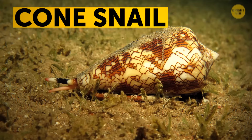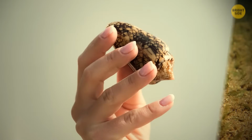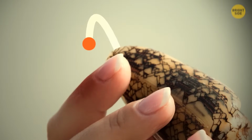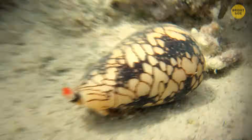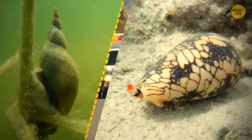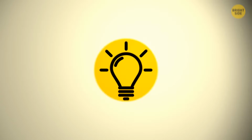Geographic cone snails are a seriously dangerous critter. They puncture their victims with a tooth that's like a harpoon, and then inject their venom. If a small cone attacks you, it'll just feel like a bee sting. If you're unlucky enough to meet a larger one, though, it could cause numbing, swelling, muscle paralysis, changes to your vision, and even breathing difficulties.